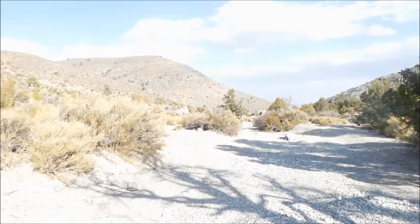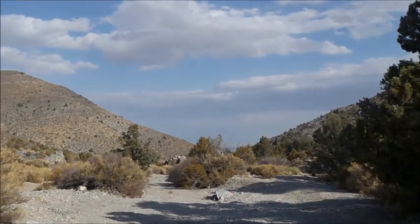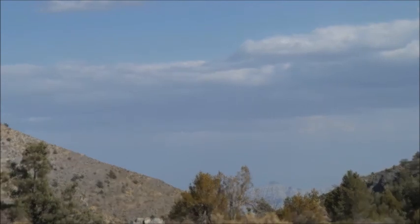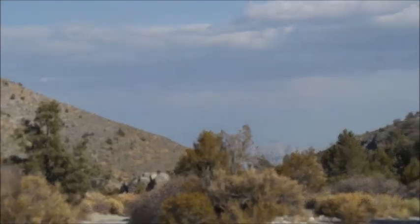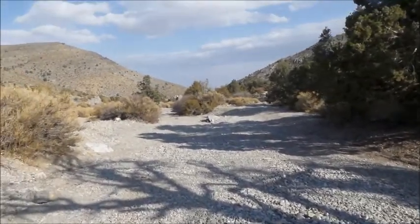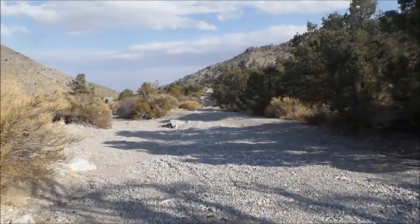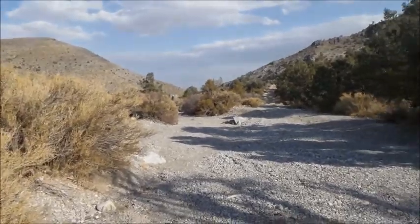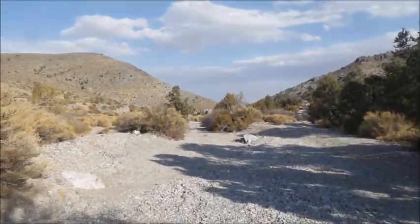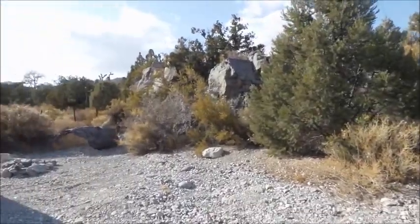Okay, I'm down. Right there is a canyon. That very far mountain, I think, is where we're going to I-95. But there's this little four-wheel drive road right here that I saw. A detour. It goes up about a mile, maybe, and then it stops right here.